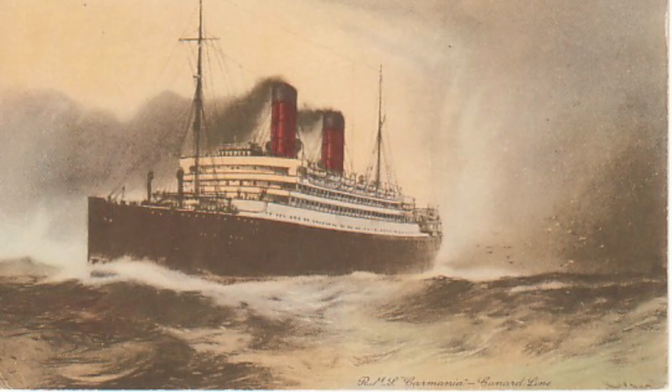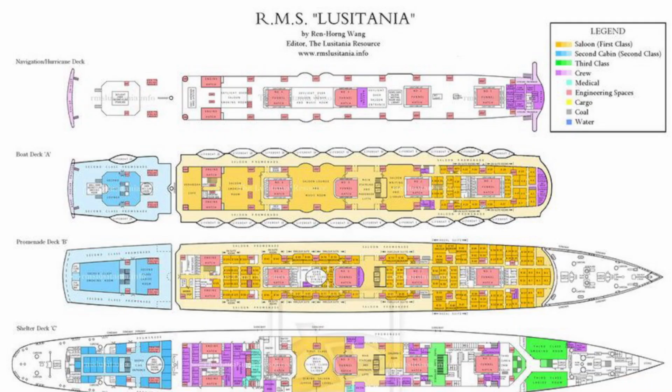Lusitania had a gross registered tonnage of 31,550, beam of 87, draft of 33, depth of 34. She had steam turbines powering 4 triple-bladed propellers. She could carry 2,198 passengers and 850 crew.